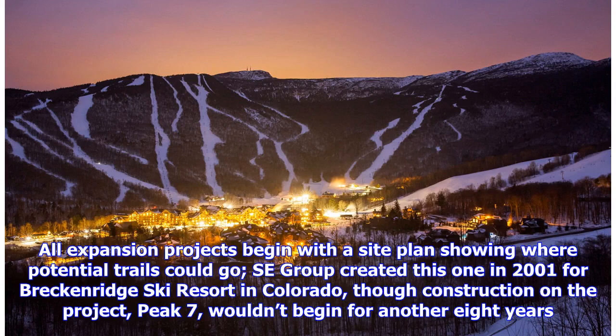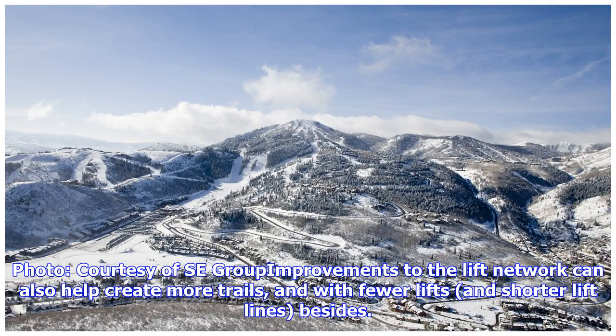All expansion projects begin with a site plan showing where potential trails could go. SE Group created this one in 2001 for Breckenridge Ski Resort in Colorado, though construction on the project, Peak 7, wouldn't begin for another 8 years.